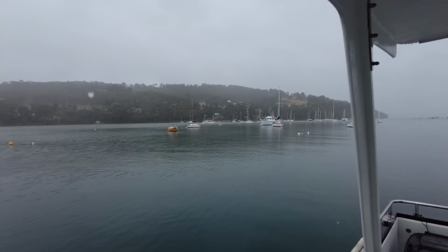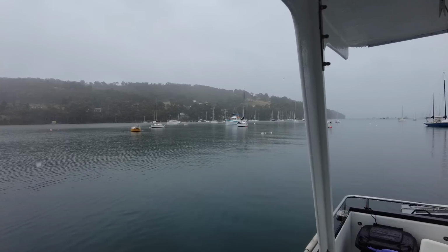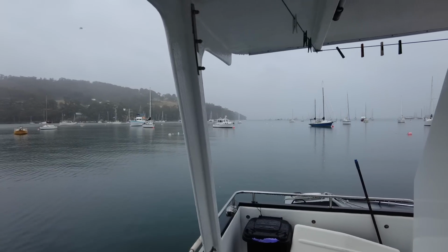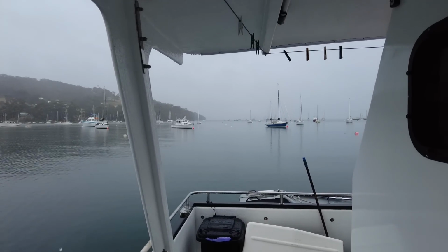Well, we've got a berth in Kettering. We're going to stay here for the Wooden Boat Festival. Gee, it's wet today. I hope it clears up a little bit before the festival starts.